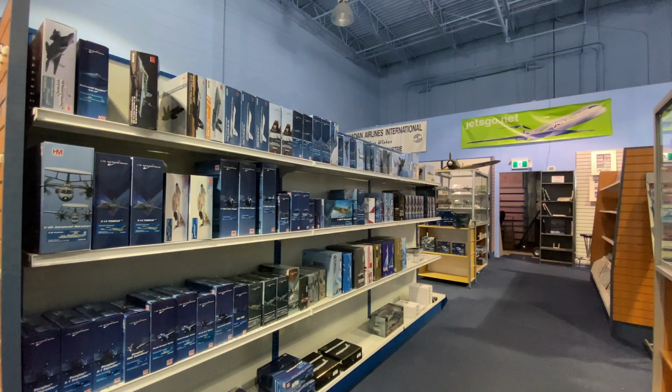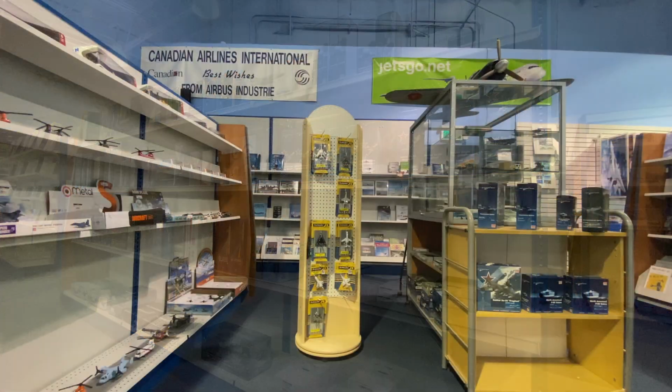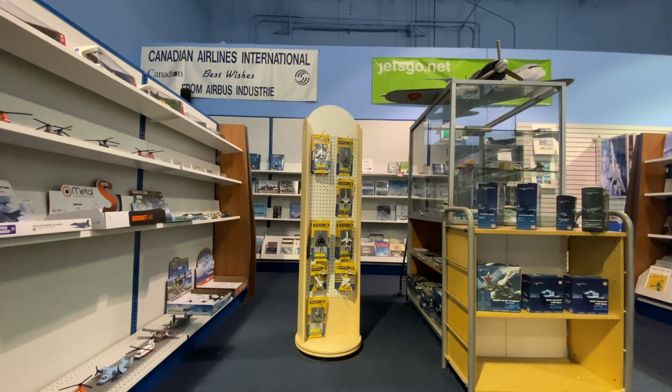Here's the military 1 72 scale, mostly Hobby Master, but there are some JC Wings and some other ones, Gemini as well. Most of them are in 1 72 scale, but there are some in 1/400 perhaps, or smaller scale. There's also a kids section to the left with different airplanes, helicopters, different air collection stuff.